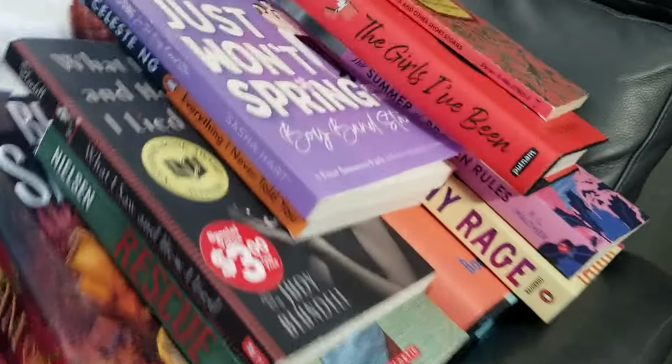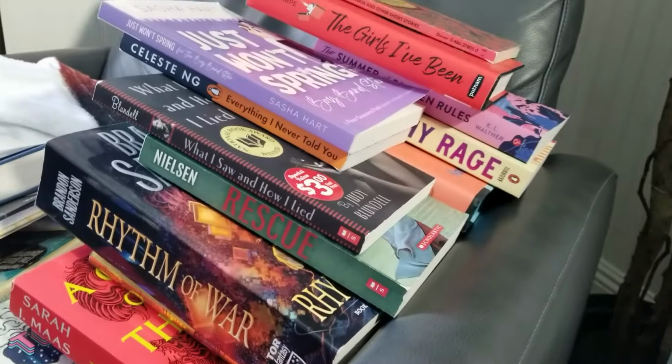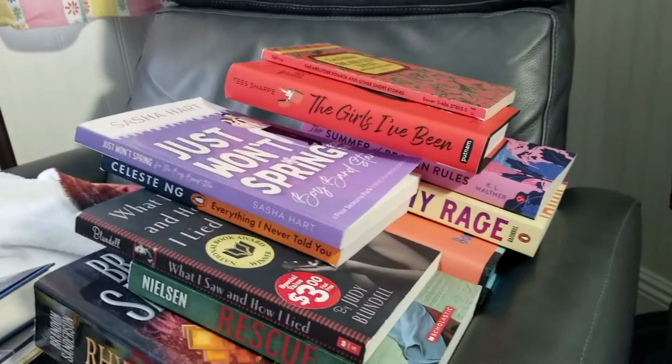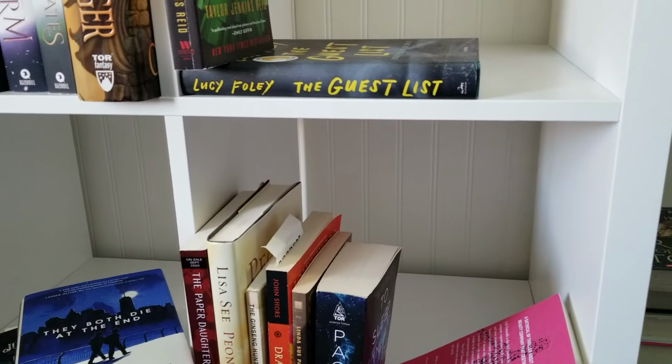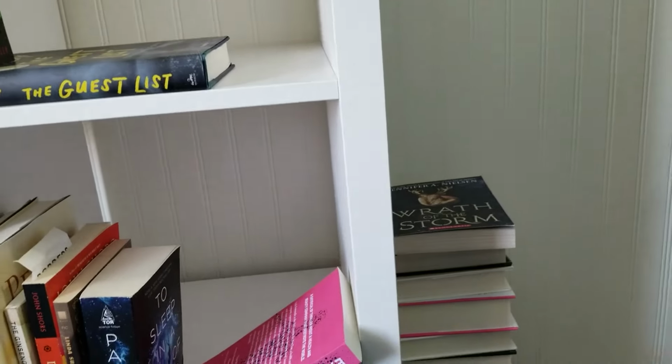There's my stack on my chair now of books I need to carry downstairs. My favorite part, and I don't have help today, so I'm going to have to turn the camera off and do that in a minute. But first of all, let's see about this stack. You guys getting dizzy yet? I'm trying to do this with one hand. Maybe for this part, I will put it on tripod.